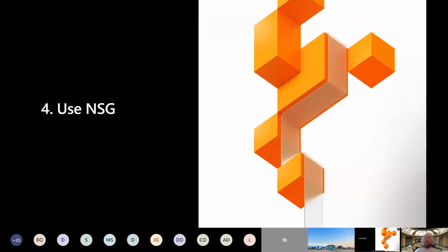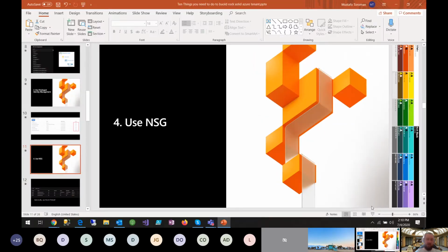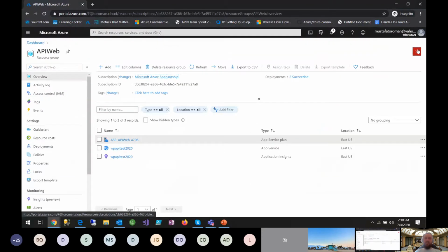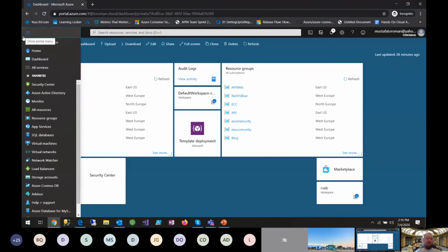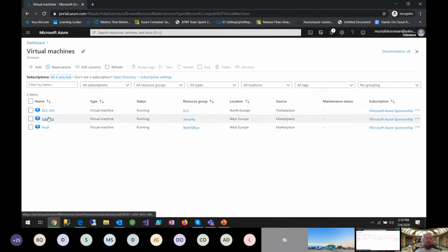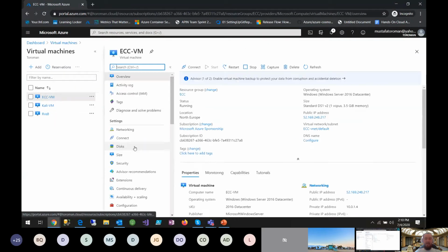Okay. Next, we move to network security groups. This is the first layer of network controls when it comes to Azure. So let me pop up to the Azure portal. By default, we don't have much; network security groups are the default option for our security.